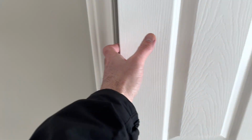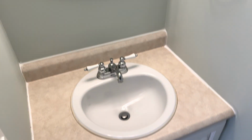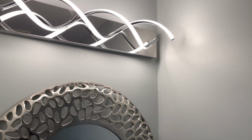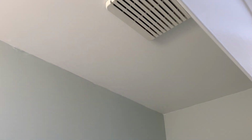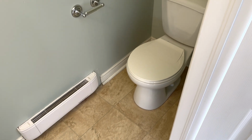So on the right-hand side, as soon as you get to the top of the stairs, you have a half bath. Let's put the light on there. So there's your vanity, your mirror, a newer light, and your exhaust fan you can probably hear now just humming away. And that is a solid surface floor as well, and there's the toilet.